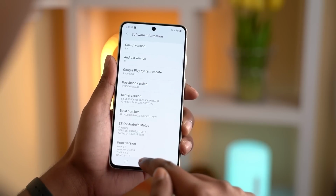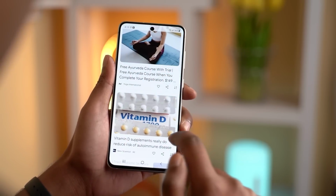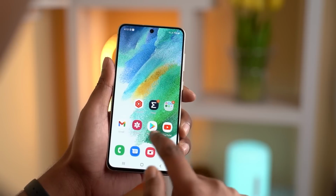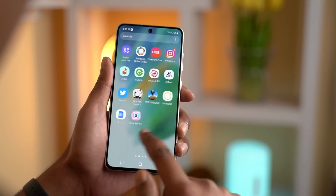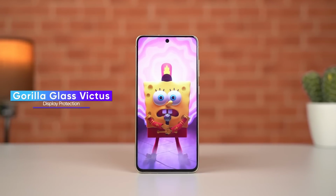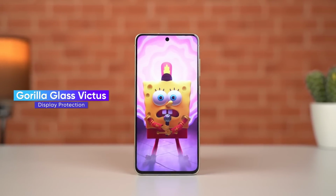The optimized 120Hz refresh rate further elevates the user experience, and throughout my usage, I've never faced a single instance of jittery or sluggish UI or any kind of touch response issues whatsoever. To top things off, you also get Gorilla Glass Victus protection here. So yeah, the S21 FE's display is one of the best things about it.